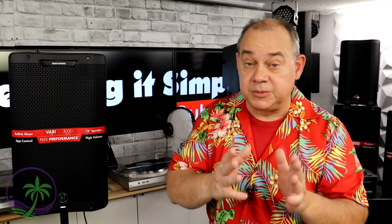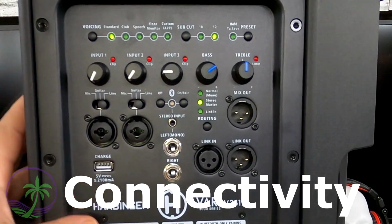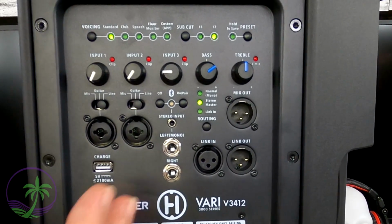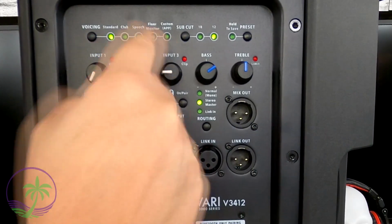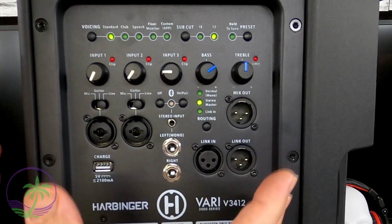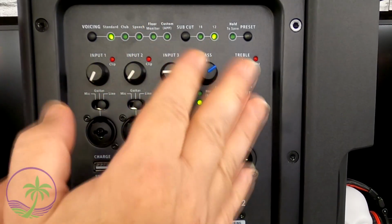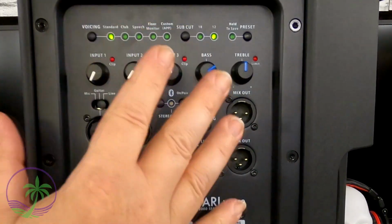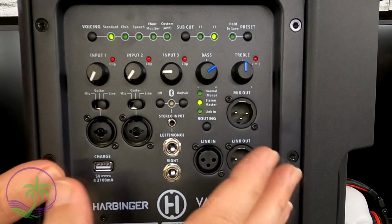So let's take a closer look at the back of the speaker so we can go over some of the actual input and connectivity options there are on the speaker. There's a lot of them, so we're going to cover them all for you in the next couple of minutes. So when we're looking at the back of the speaker, we're seeing a lot of features that combine both what they previously had and what they have in their 4000 series. We're going to have voice options, basically the way the speaker is going to acoustically set itself up. So we're going to have our standard, our club, our speech, even our floor model, which also means if you're going to put it on a wall bracket or have it tucked right up against the wall, that's a great setting. And then all the custom, because remember, this does come with an app.